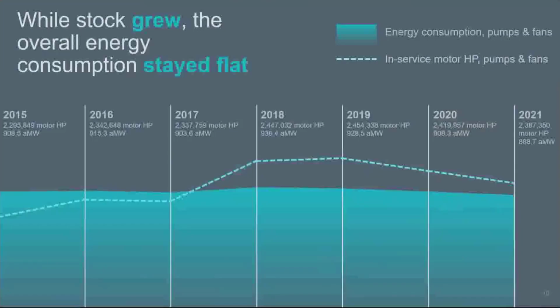And while that stock of motor horsepower grew pretty consistently over the past 6 years, as you can see in that same dotted line that I showed you before, the energy that those motor horsepower consumed actually remained pretty flat. So that is the blue area shown here, overlapping that motor stock. So giving you a couple more metrics here, while the motor horsepower stock increased by about 4% over the past 6 years, energy consumption actually decreased by about 2%. In other words, there are more motors in the stock consuming energy, but that energy consumption has not increased.